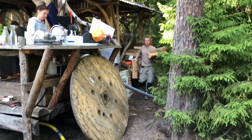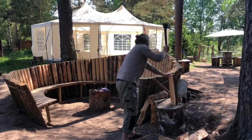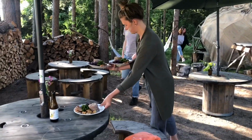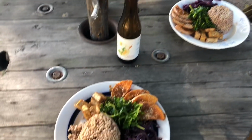That's Jim from England, who first bought this place 7 years ago and began developing it. He's since welcomed guests from around the world, as well as a few local bears that have occasionally turned up here. And here's his partner, Morgan, who's serving us delicious food. By the way, everything here is vegan and cooked in their outdoor kitchen. They also have some great kombucha.